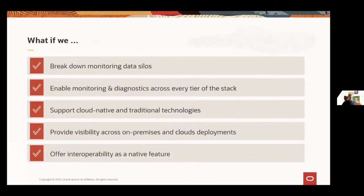So what I'm going to be showing you today is something that breaks down those monitoring data silos. It enables monitoring and diagnostics across every single tier of the stack. It supports cloud native and traditional technologies. It provides availability across on-premise and cloud deployments, whether that's Oracle Cloud or AWS or Azure. And it offers interoperability as a native feature.